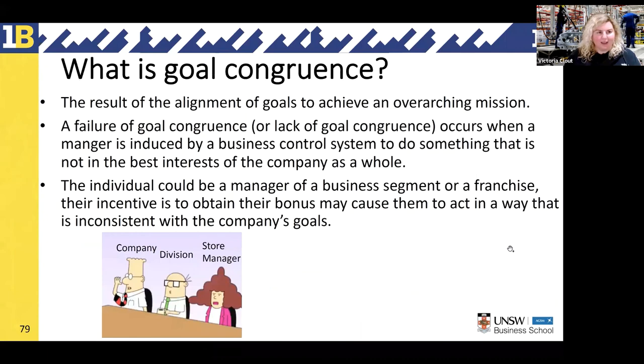So the third type of bad behavior that we look at in 1B is basically a lack of goal congruence. So it's when there's this misalignment between the goals of the company and the goals of an employee, of a division, it could be a store manager. So this lack of goal congruence, maybe there's some sort of business system or some bonus that's creating an incentive for that division manager or store manager to not act in the interest of the whole company.